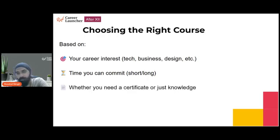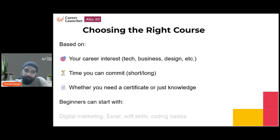And the third thing which you want to ask yourself is whether you actually need that certificate or you need that knowledge or you need both of these things. That is a relevant question. Sometimes you might just want to gain knowledge. You can look at courses like edX or Coursera, where you don't want the certificate. Sometimes you want a certificate so that you can apply for a relevant job. So, in that case, you might want to look at places which offer you those certificates. Sometimes you want the best of both worlds. So, why not go for that as well?